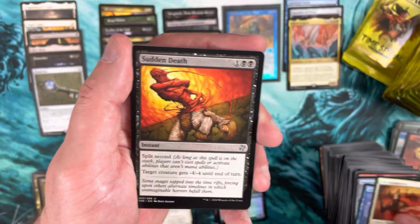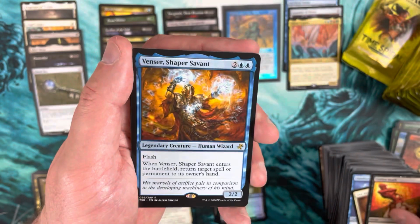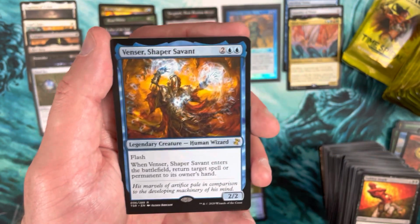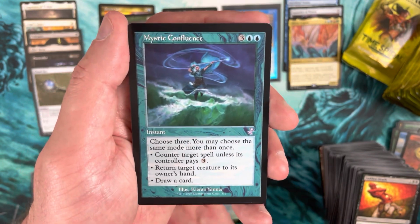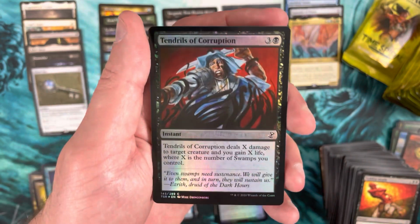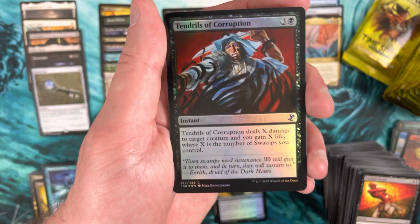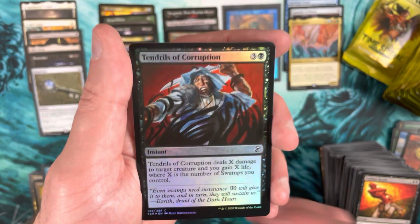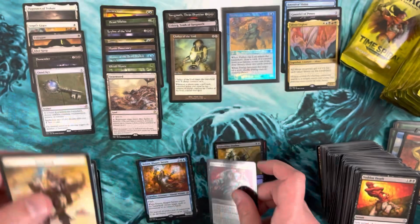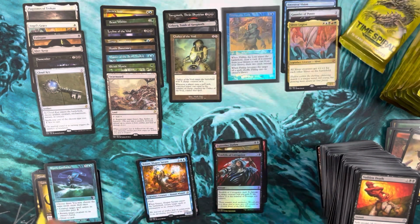All right, Lost Oromancers. Sudden Death. I miss Split Second. That is a really fun mechanic. Venser, good old Venser, always worth $1 or $2. And a Mystic Confluence after that. Nice little retro frame Mystic Confluence. And a Tendrils of Corruption after that. Actually, as a foil common from this set, this might be a couple of dollars. I don't know for sure offhand, but that might actually have a little bit of value to it. Goes pretty well with Urborg, in fact.